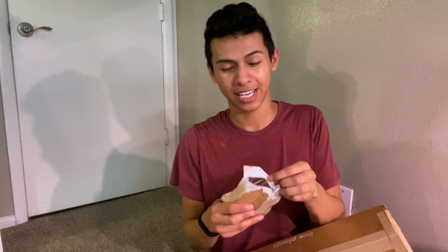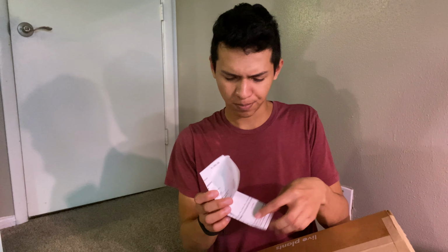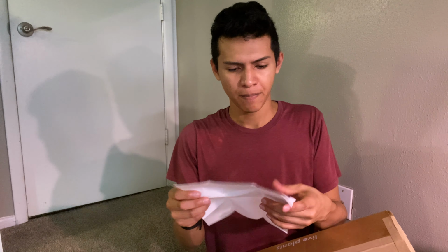I'm super excited because I'm gonna get a string of hearts, and I already had a variegated string of hearts. It was super small. I bought it on Etsy. My cat ended up knocking it down and destroyed the entire plant all over the carpet. I tried to bring it back, it didn't work out. So that's that.